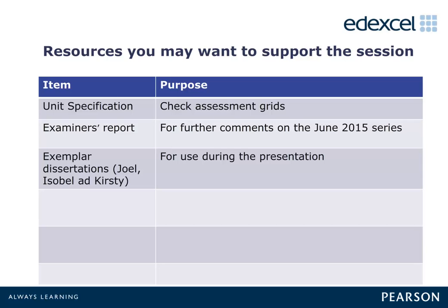To help you get the most out of this feedback, you may want to have the following documents handy, as we will refer to them during the session. The Extended Project Specification and the Summer 2015 Examiner's Report. The presentation will refer to 3 exemplar projects: Joel, Isobel, and Kirsty. You should download these from the Edexcel website before proceeding further.